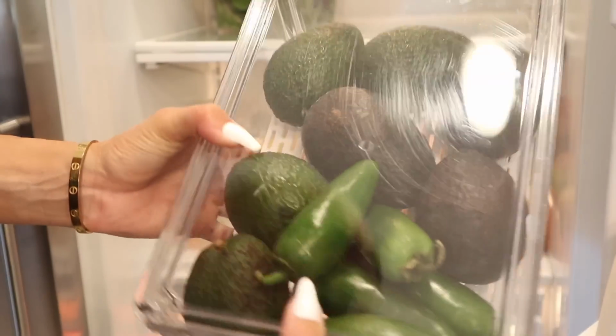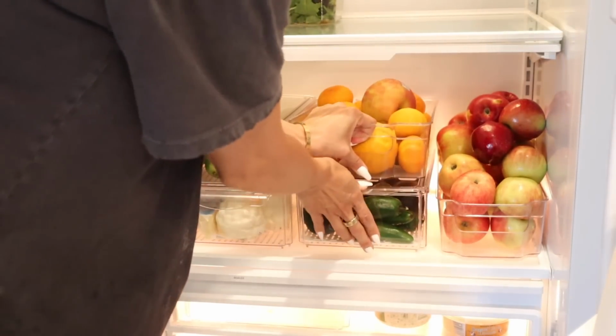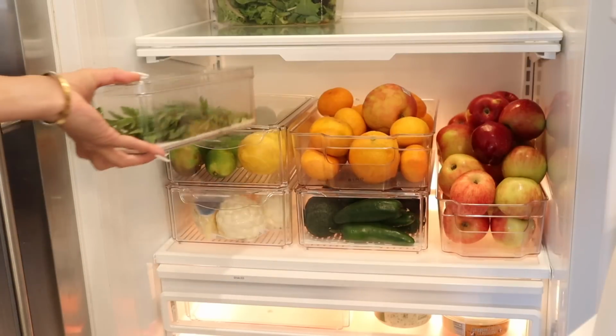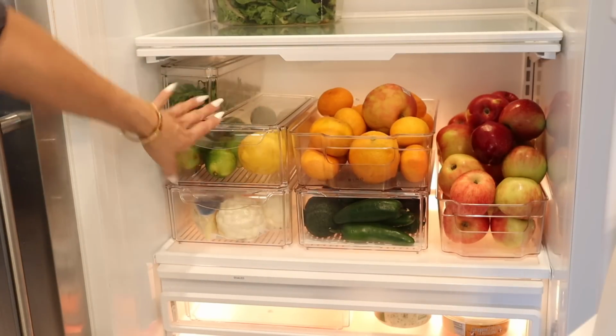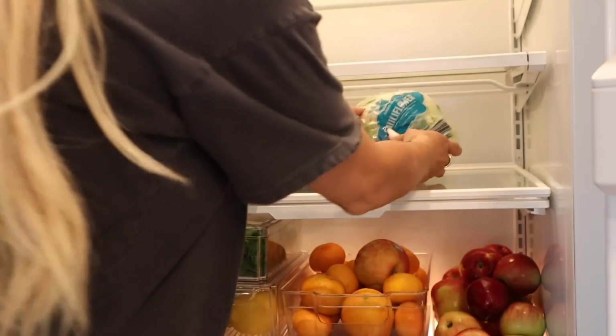Now that I've cleared off a little bit of space here in the kitchen, I wanted to get back to putting the refrigerator back together. So I'm going to keep avocados and peppers here under my oranges, and then I also clipped some herbs from the garden, and I have them cleaned and ready to go.